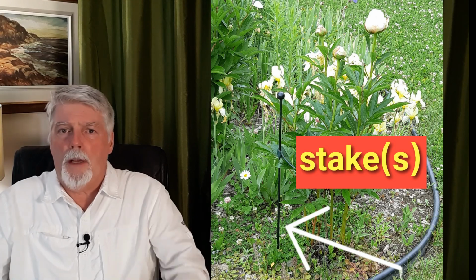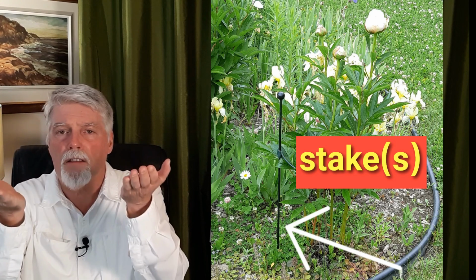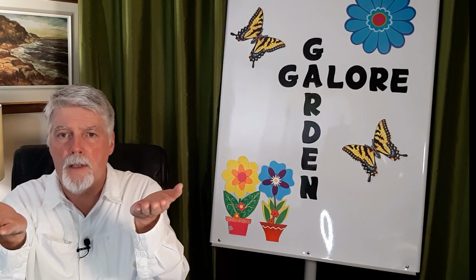And did you get the answer? Stakes. Stakes. Now there are different types of stakes. There are some that are made for tomato plants, some that are made for flowers, but their job is to hold up the plant so it doesn't fall over. They provide support to the plant so it stays upright.